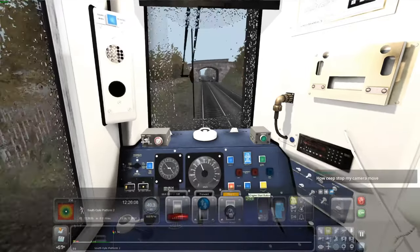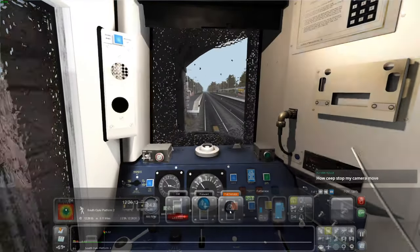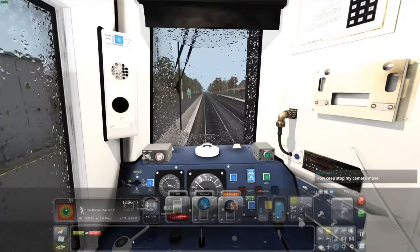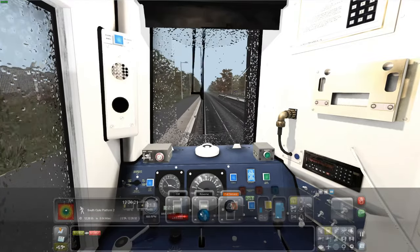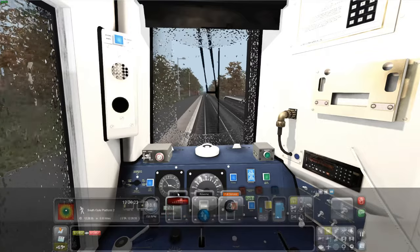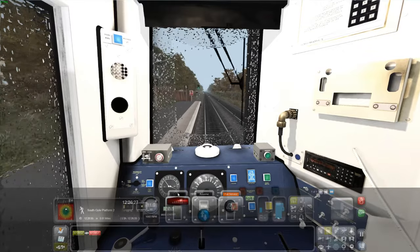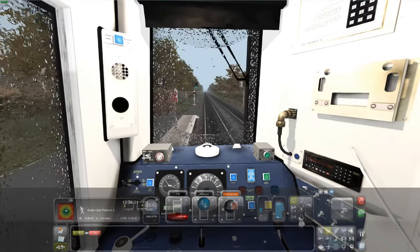I mean, if you're asking for advice on a PS4 game, I don't know anything about that. I only play Train Sim on PC, and I think I'm going to overshoot the platform. Maybe? No, we're fine.